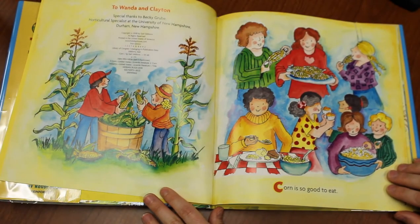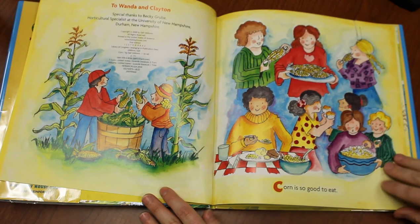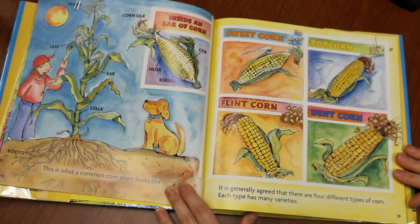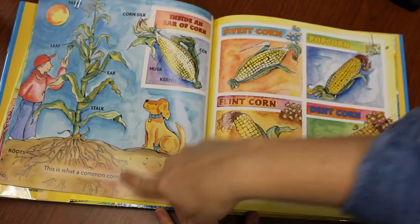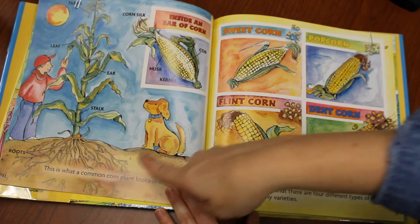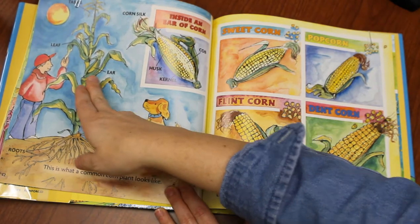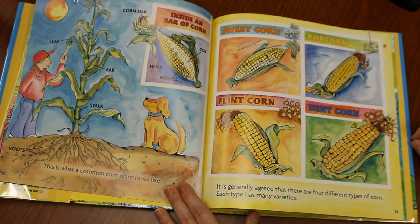Corn is so good to eat. Look at all of the ways they're eating corn. This is what a common corn plant looks like. It has roots that grow into the ground to soak up nutrients and water. It has a stalk, and from the stalk grow ears of corn with leaves and a tassel on the top.